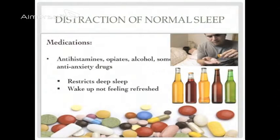Light sleep could also be due to medications. There are certain medications or substances that restrict deep sleep, such as antihistamines like Benadryl or NyQuil, for example. These can knock you out into stage 1 or 2 sleep, but unfortunately they limit and restrict deep delta sleep.